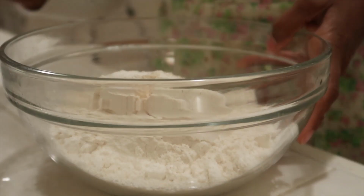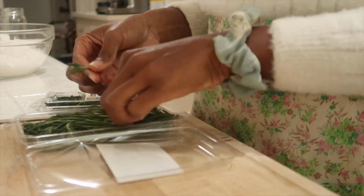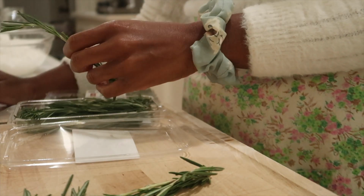So for dinner on this day, I was randomly inspired. I don't know, maybe I saw something on Pinterest. I'm not really sure, but I decided I wanted to make pasta from scratch.